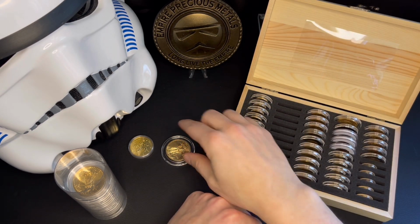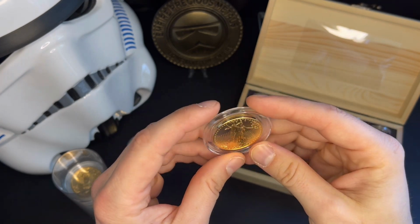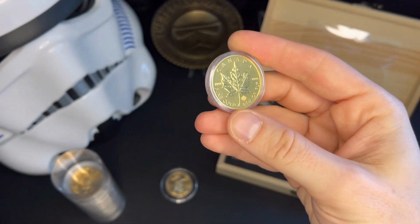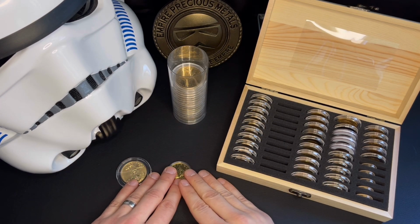1 ounce gold coins. We've got the American Gold Eagle. Very popular. Everybody knows this gold coin. We also have gold buffaloes. But then one reason that I have this gold maple leaf out, I'm going to discuss with you as to why I have this out as an example for 1 ounce gold coins. Something very surprising with this.